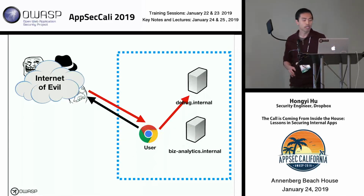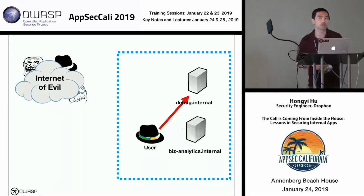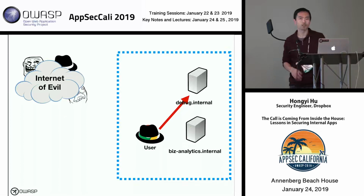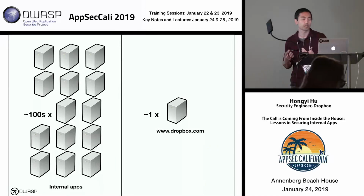And even beyond that, there might already be attackers inside your environment that you have to worry about, or there might be cases of internal abuse, right? These are all reasons why you might want to invest in hardening your internal applications. Now, I actually think securing internal apps is really interesting, at least for us, for two particular challenges.